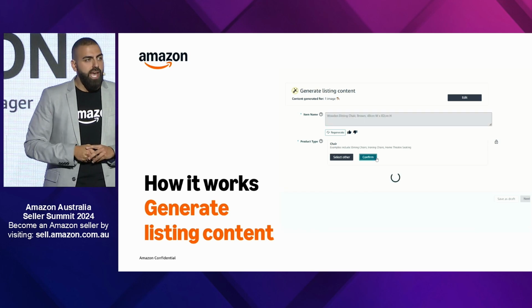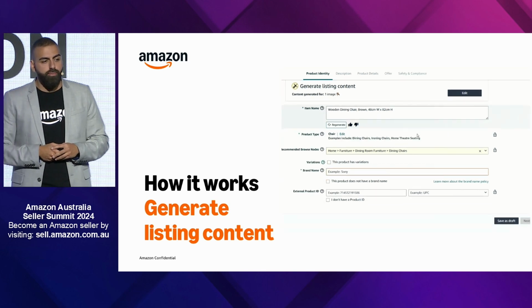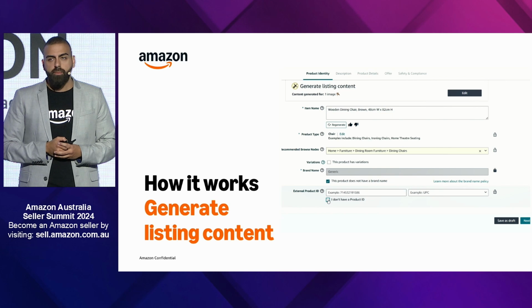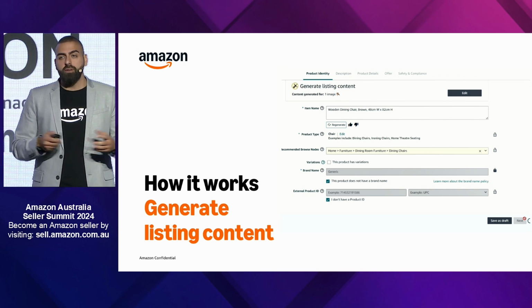And for the purposes of this exercise, we're going to assume that my product is unbranded and it doesn't have a barcode. So we'll tick this product does not have a brand name, and we'll tick that there is no product ID. We click next, and here we watch the power of generative AI.